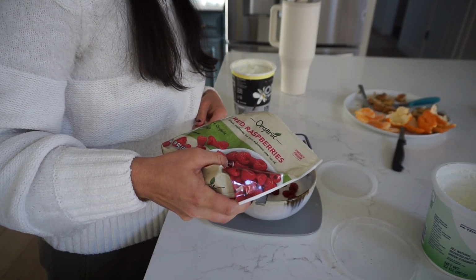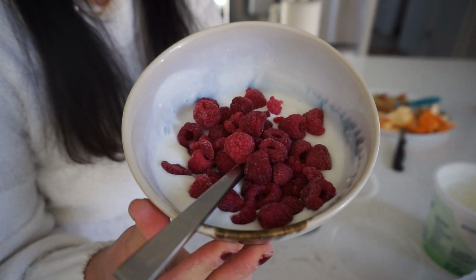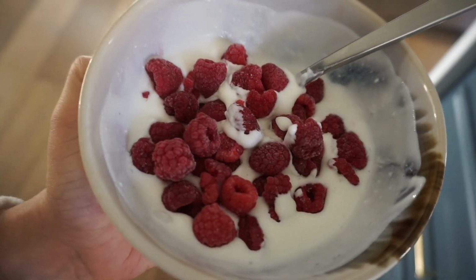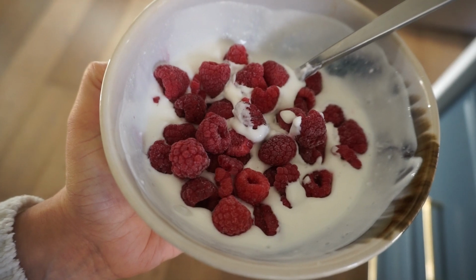Frozen raspberries are freaking amazing if you want to hit your fiber, because one serving of frozen raspberries has like 9 grams of fiber. So if you are running out of ideas on how to hit your fiber goals, definitely start incorporating frozen raspberries or fresh raspberries somehow into your meals.